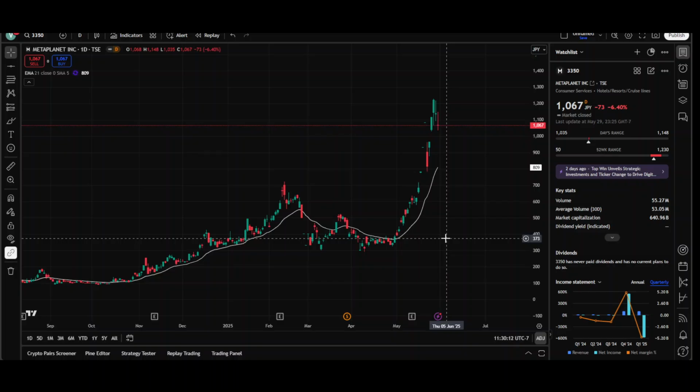Ticker symbol 3350 and MTPLF. I will first be going over what I see on the daily chart and finish the video off with the weekly chart. This video is for entertainment purposes only. Please trade at your own risk.